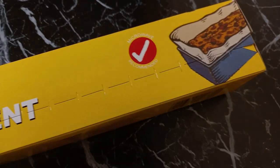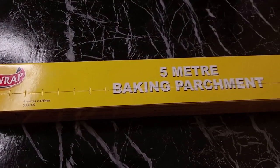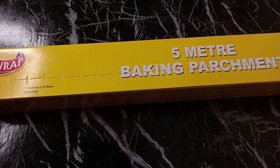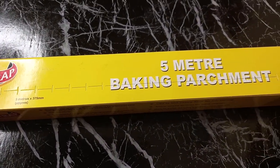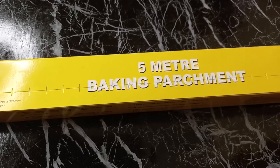Microwavable, in case you're wondering. You can still wrap your bread or whatever with it and store it. It keeps the bread fresher than your Ziploc bags. Yes, wrap it with a parchment paper and store it.